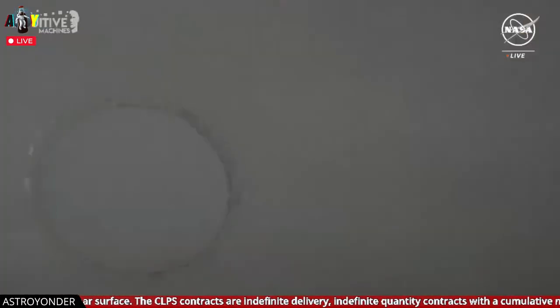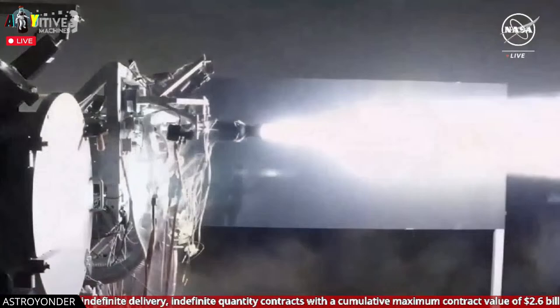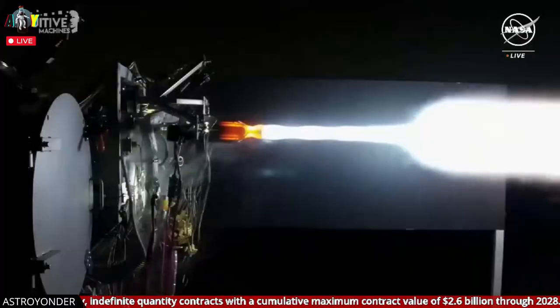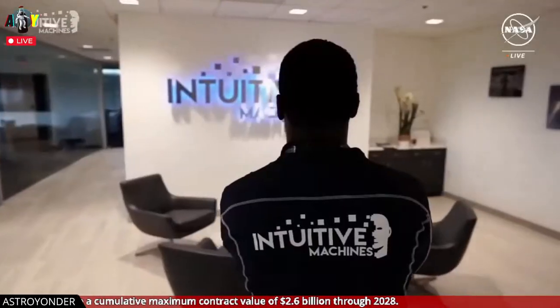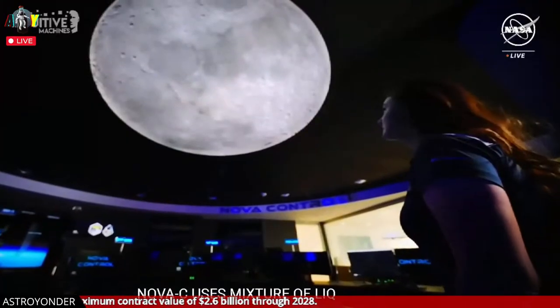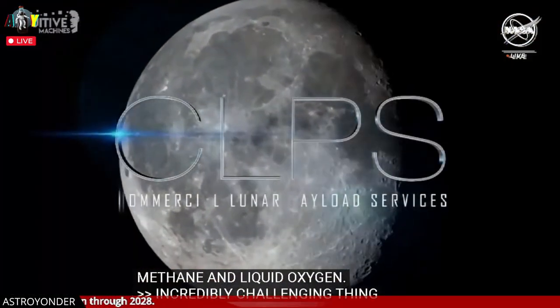Attempting to land on the moon, to return the United States to the moon for the first time in 52 years. Nova-C uses an environmentally friendly mixture of liquid methane and liquid oxygen. Incredibly challenging things like landing on the moon forced us to innovate. Intuitive Machines has built an entire space program to support these CLPS missions.